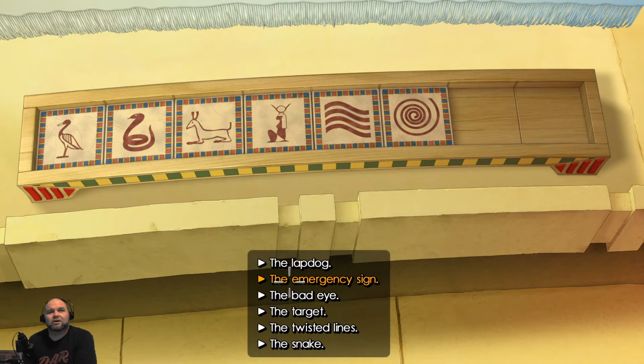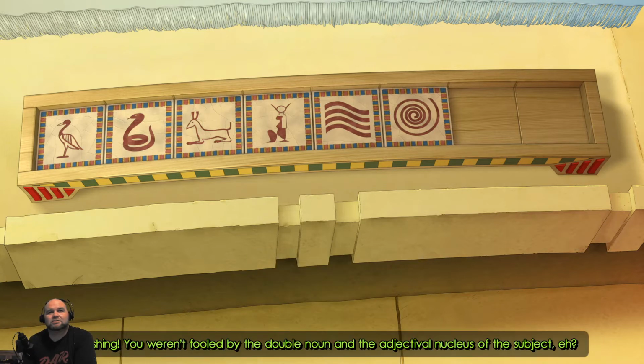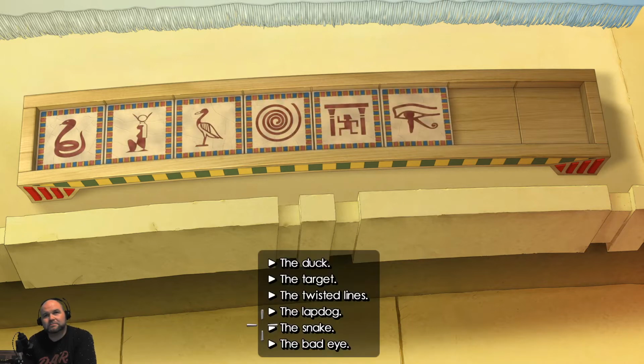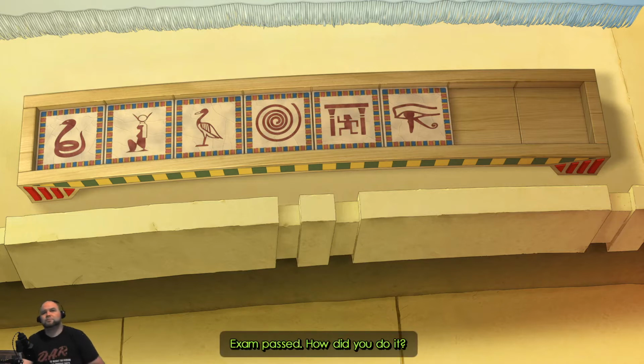Okay, lapdog, emergency sign, bad eye, target, twisted lines. Astonishing. You weren't fooled by the double noun and the adjectival nucleus of the subject, eh? You're talking to Dan Murray. Not to worry. What a guy. Fifth and last question. Which hieroglyphic begins the subordinate clause of the noun? Alright, duck, target, twisted lines, lapdog, the bad eye. The bat. Exam passed. How did you do it?